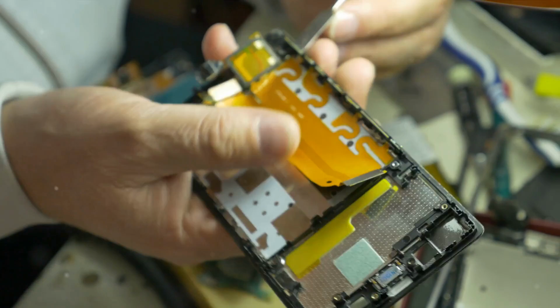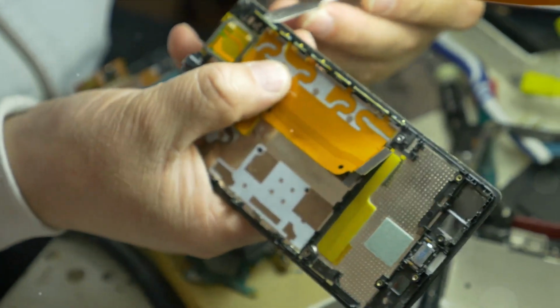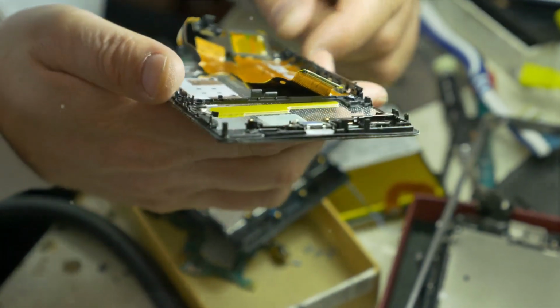Remember, a well-maintained battery ensures that your smartphone runs efficiently and lasts longer. So, treat it well.